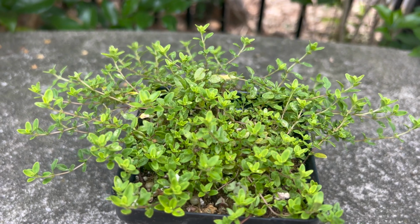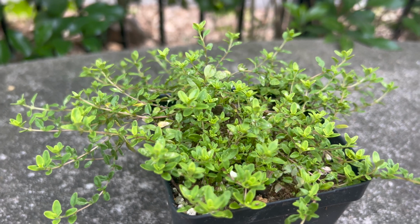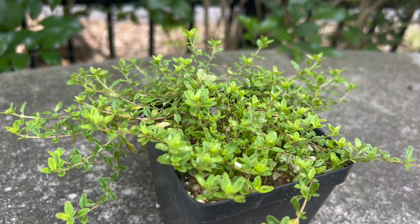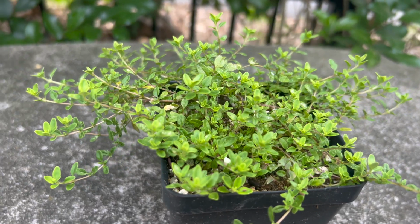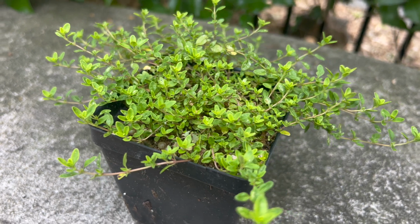Welcome back, gardening enthusiasts. Today we embark on a captivating journey through the world of Golden Creeping Thyme, a delightful living organism with a storied past and a multitude of practical uses. Join us as we explore its history, unique characteristics, and essential tips for successful cultivation.